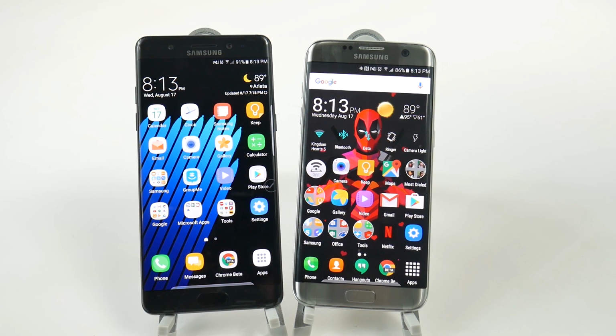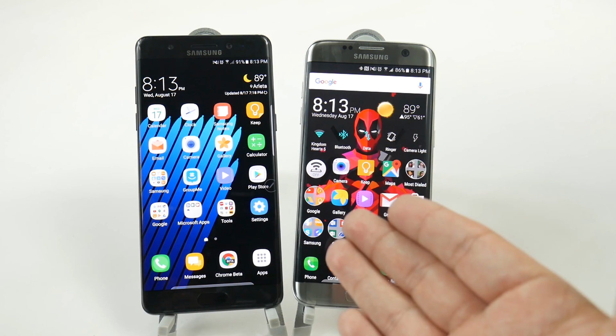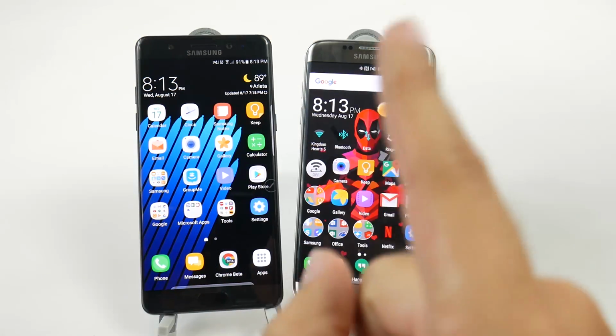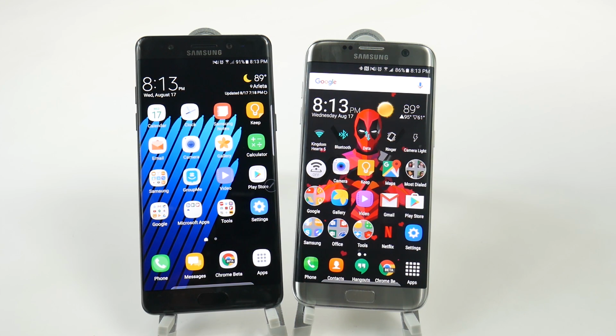But not only that, you also do obviously get more storage. You have more built-in storage, doubling the storage of the S7, as both of these phones only come in one storage option. This one only in 32 and this one 64. So for the extras category, the Note 7 will take it because it has everything the S7 Edge has, but it also has more extras.